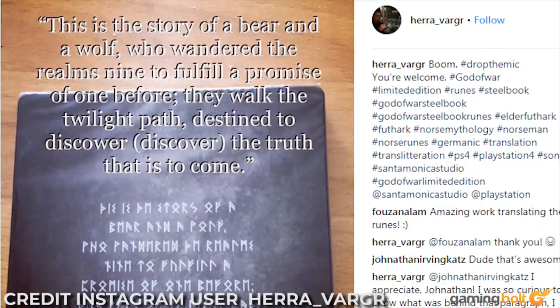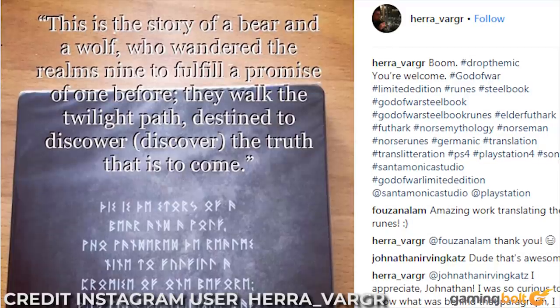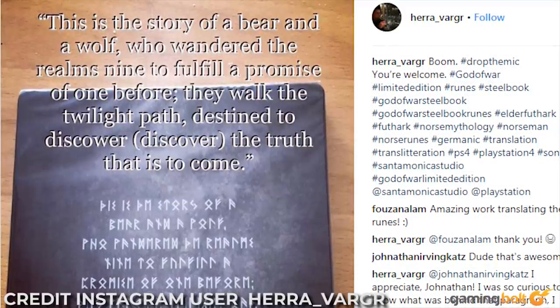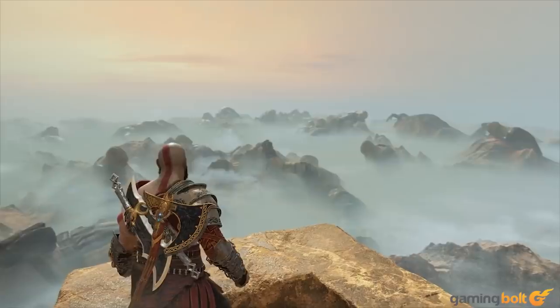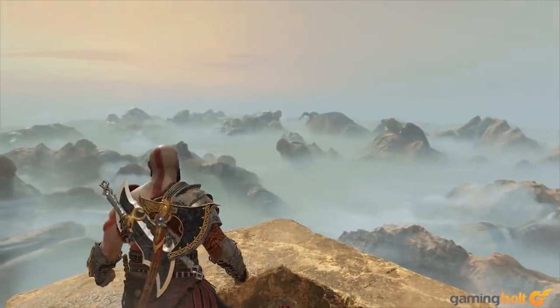This is the story of a bear and a wolf, who wandered the Realms Nine to fulfill a promise of one before. They walk the twilight path, destined to discover the truth that is to come. Essentially, this is the story of God of War, hinting at more than we might realize.